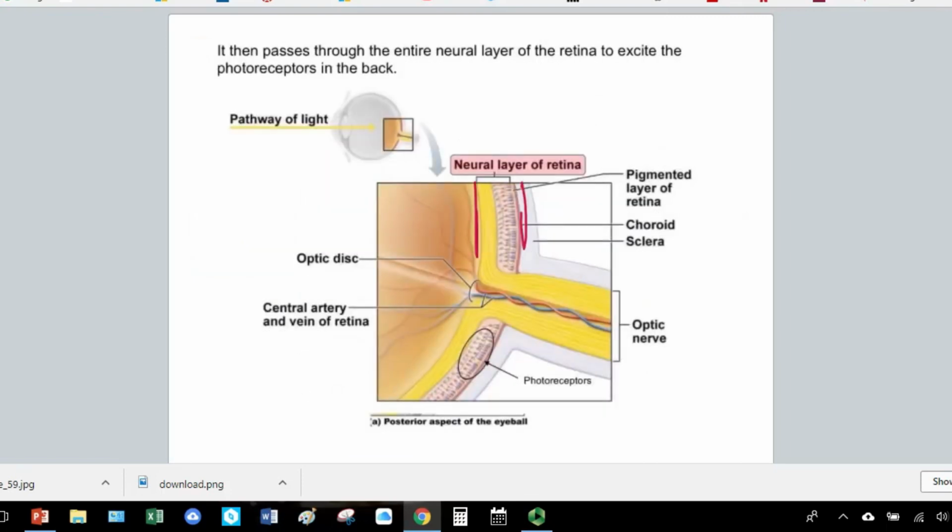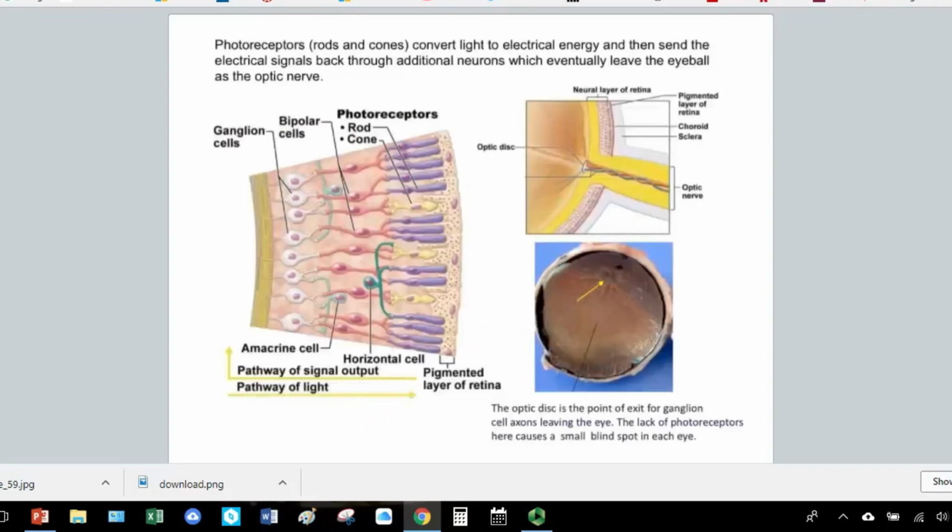So this is the retina right here, and specifically what happens with light is it passes through the entire neural layer of the retina to excite the photoreceptors that are in the back of it. These are the photoreceptors in the back of the eye that are detecting this light information. Again, that light comes through the entire retina and excites the photoreceptors in the back. These photoreceptors can be either rods or cones, and what they do is convert light information to electrical energy.